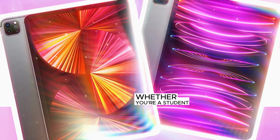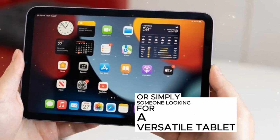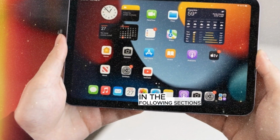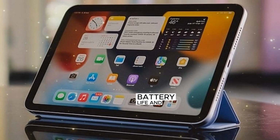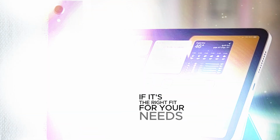Whether you're a student, a professional on the go, or simply someone looking for a versatile tablet, the iPad mini 6 is worth considering. In the following sections, we'll delve deeper into its design, battery life, and overall user experience to help you decide if it's the right fit for your needs.